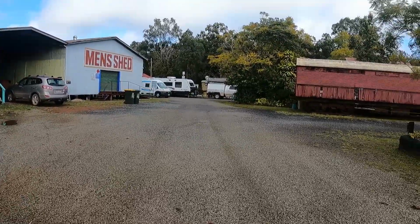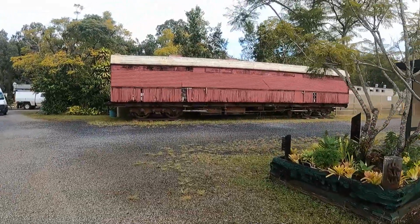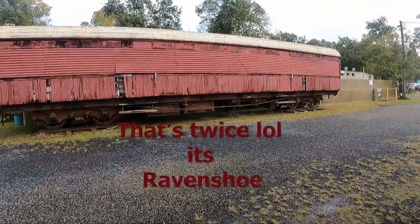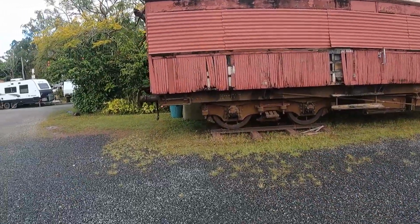But even when you come in and set up, you know, you got railway carriages everywhere. As I said, it used to be the old siding for Ravensworth. So we'll just take a walk around the back and we can have a look at some of the old trains.